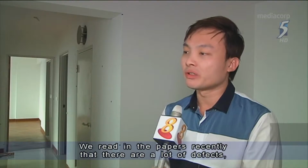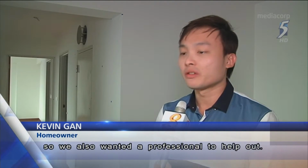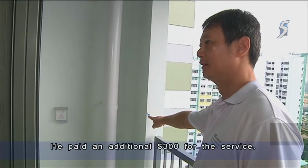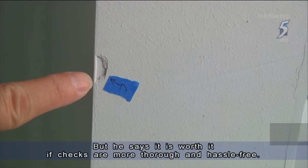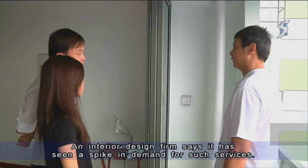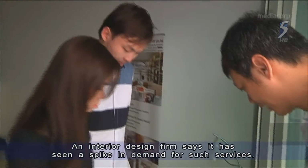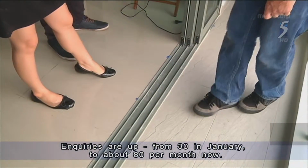We have read on papers recently there's a lot of defects, so we also wanted to have professionals to come and help out. He paid an additional $300 for the service, but he says it is worth it if checks are more thorough and hassle-free. An interior design firm says it has seen a spike in the demand for such services. Inquiries are up from 30 in January to about 80 per month now.